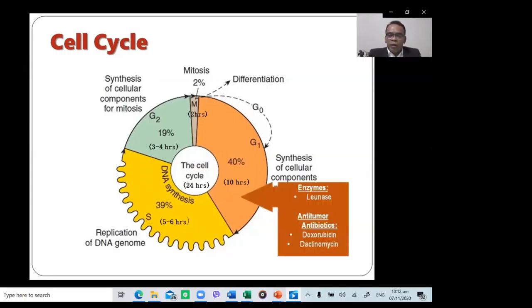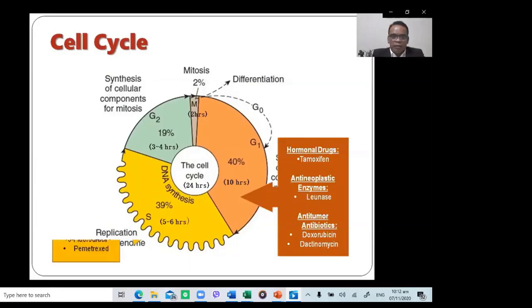There are also drugs that target the G1 phase, like the hormonal drugs or tamoxifen. Then we also have the anti-neoplastic enzymes, like L-asparaginase. Also the anti-tumor antibiotics, like doxorubicin and dactinomycin. These drugs target the G1 phase of the cell.